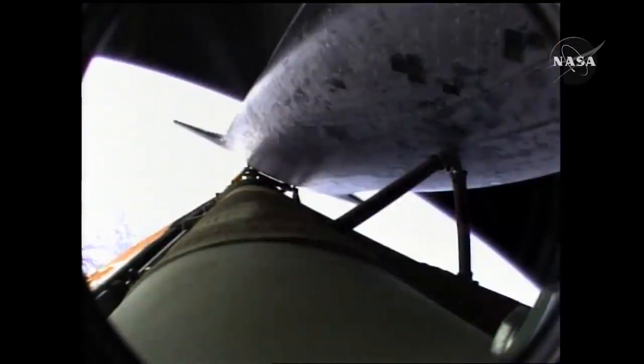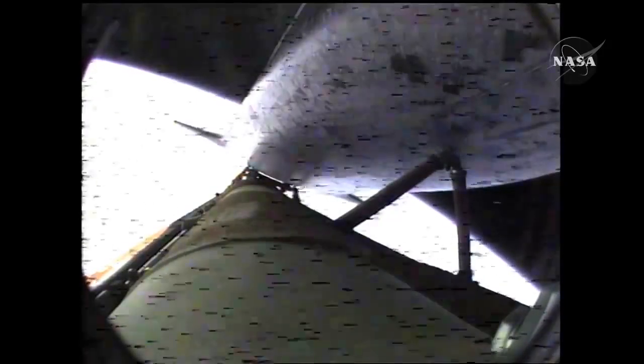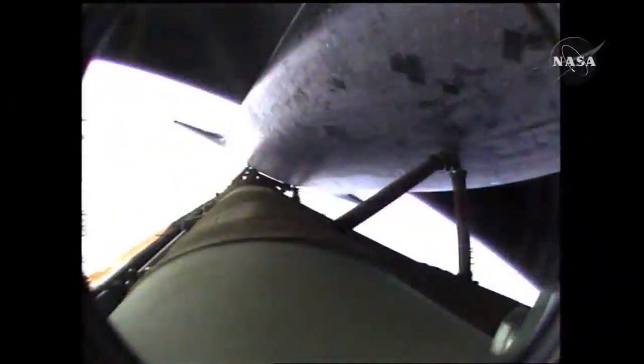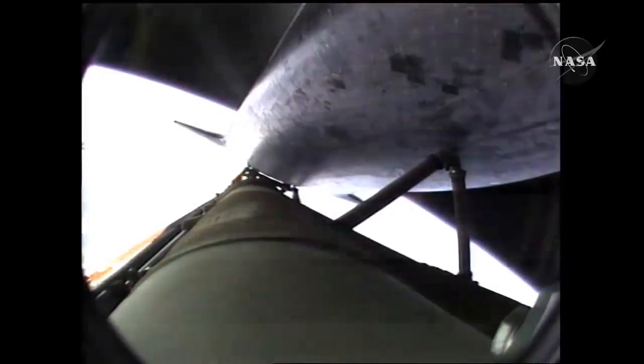Coming up on the 7.5 minute mark into the flight, the main engines will once again be throttled down to limit the stress on the shuttle and its six crew members to that of three times the effect of gravity. Atlantis approaching a speed of more than 4 miles a second. At the time of main engine cutoff a minute from now, Atlantis will enter its preliminary orbit at a speed of 5 miles a second. Seven minutes, 40 seconds into the flight.